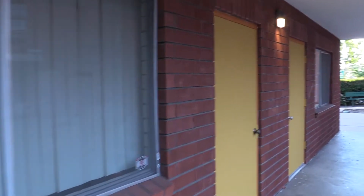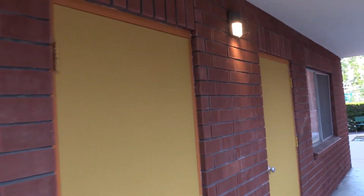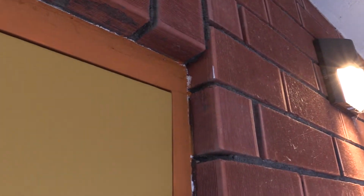Of course, another thing that some of you have seen the pictures of is the doors. They've all been painted on the outside here. So those drab battleship gray doors are now sunflower yellow, and we've got some orange trim. So that's what they look like now on the front side, the courtyard side.